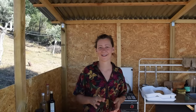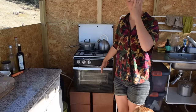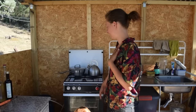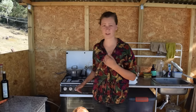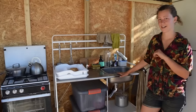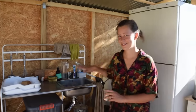We have some very exciting new features that were all made possible by our new solar system. We have a little bit of a mismatch of different types of cabinets because we got almost everything secondhand, except for this little IKEA number here. We have this old, kind of grubby looking, that's all my fault, oven and stove that works really well. It's secondhand as well.